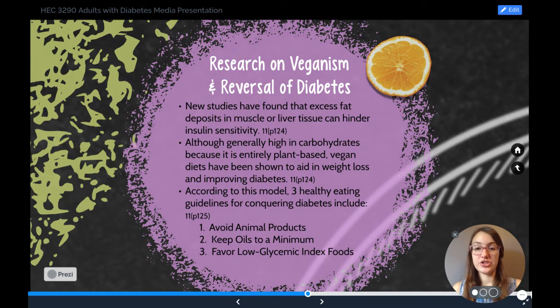Although vegan diets are generally very high in carbohydrates because they're entirely plant-based, so this would kind of go against what we talked about with carbohydrate counting, or just be a different field of thought. These diets have been shown to aid in weight loss and improving diabetes. That weight loss would be through losing some of that excess fat and therefore having better insulin sensitivity, so our cells recognize that insulin as a key and let the glucose in again.